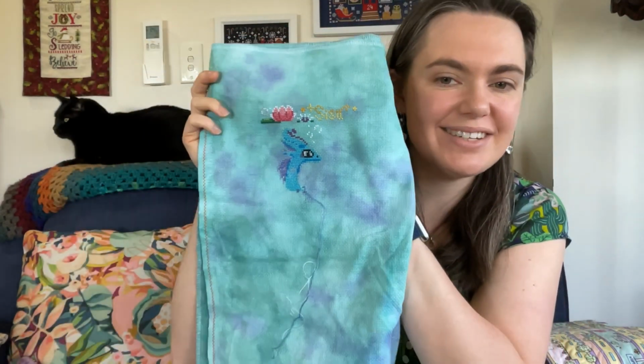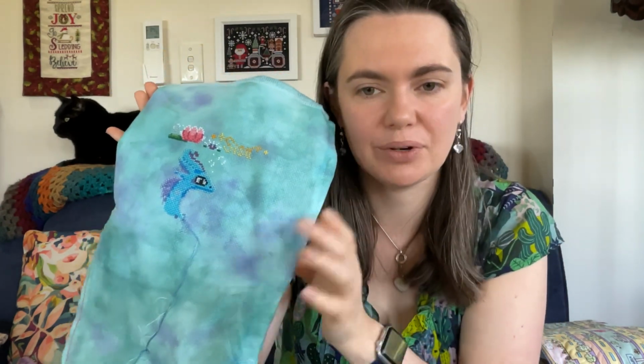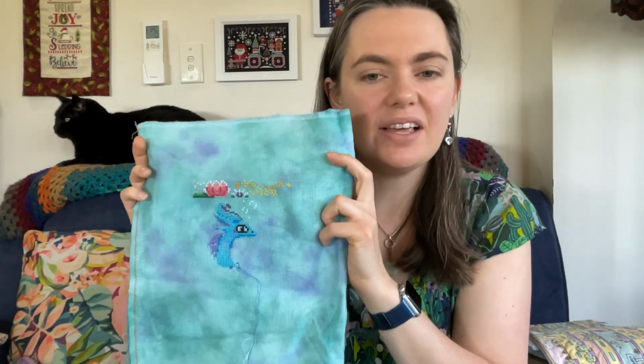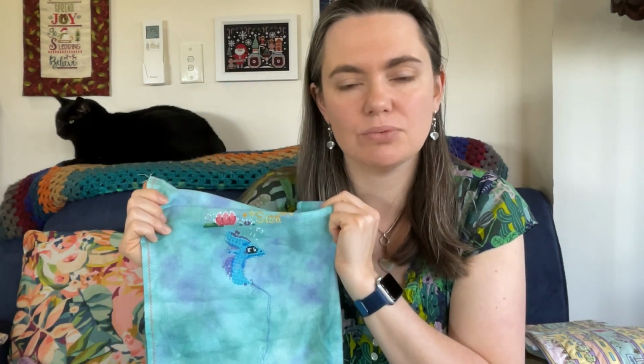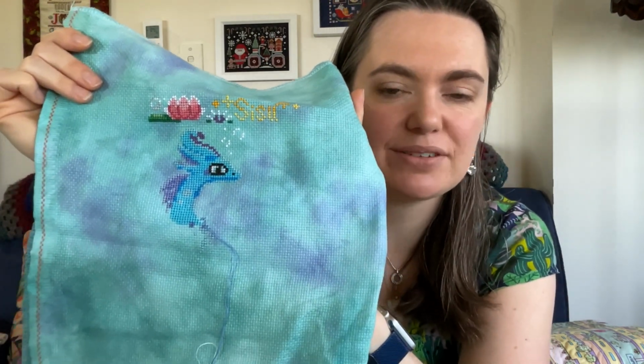So we've got Sisu. She's going to be a lovely blue water dragon, and I would like, oh, I've got so many things I want to work on. Yeah, I should get back to that. So that, I think, is where my Flossy Fox Shop patterns will come in. When I finish this one, I will go to the next one. But yeah, really pleased with how she's looking.